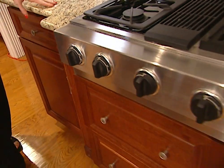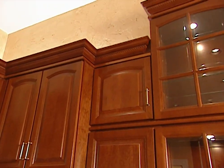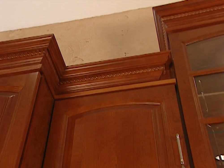And like I said earlier, I like the profile changes, how the cabinets jut in and out like that. And especially this wall over here. I mean, you've got all the alternating heights and depths. Yeah, and 3 different profiles that it comes out. I like that. And the crown molding really looks good along the top.